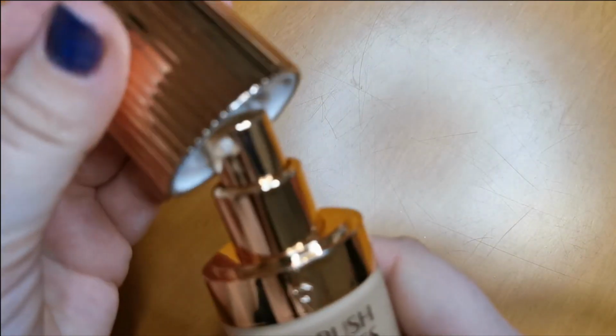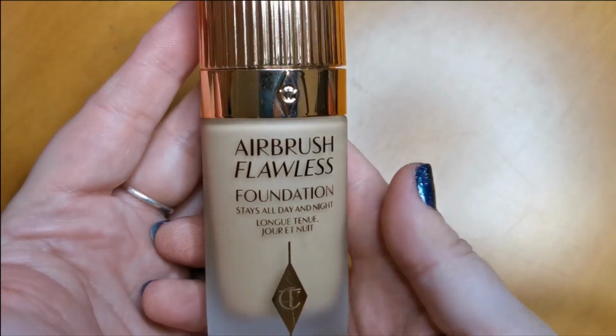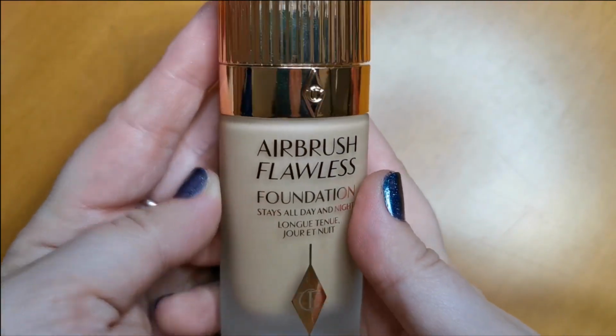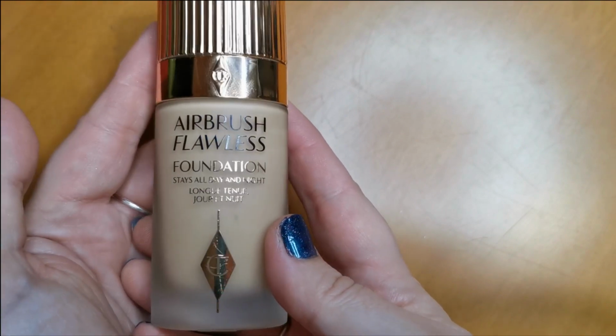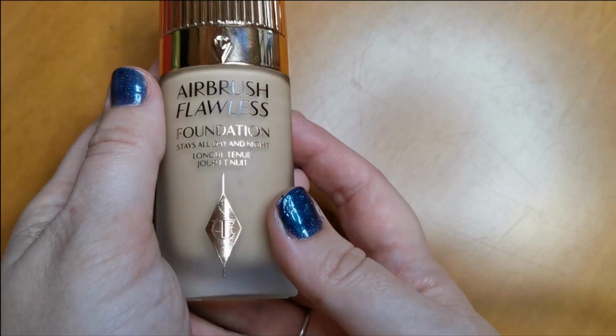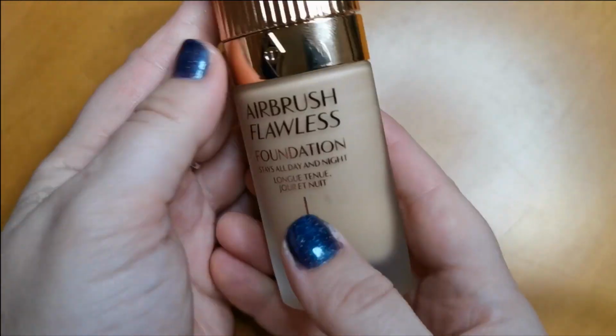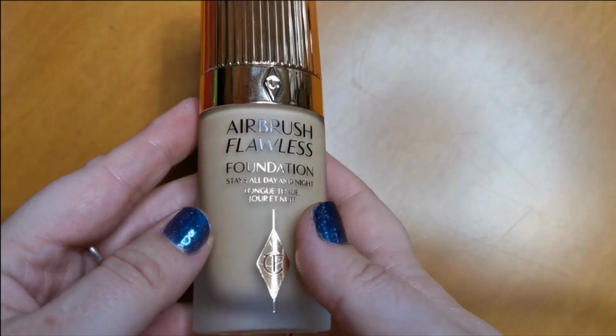Yeah, definitely too deep. Unfortunately, I'm going to have to say a sad farewell to the Charlotte Tilbury Airbrush Flawless Foundation. I may, if I see it on offer anywhere, pick it up in the shade 4. But for now, this one is going to be decluttered. I can't keep trying to use something that's too deep. It's all fair and well for filming, but for going out in public, it just looks ridiculous. So that is being decluttered.